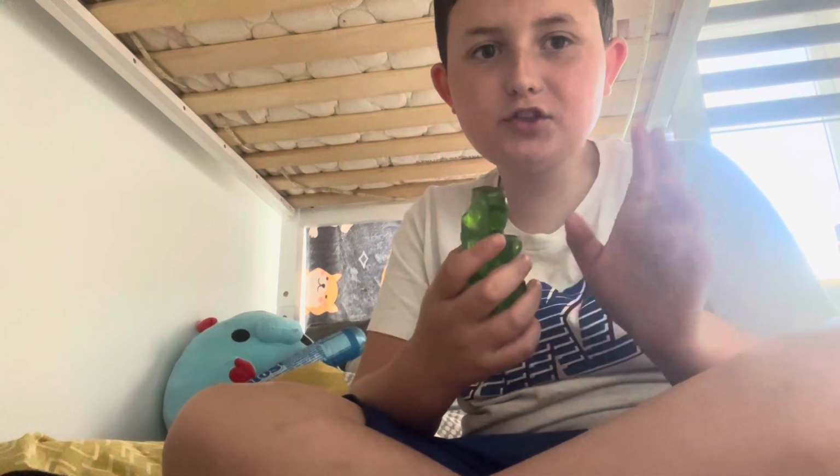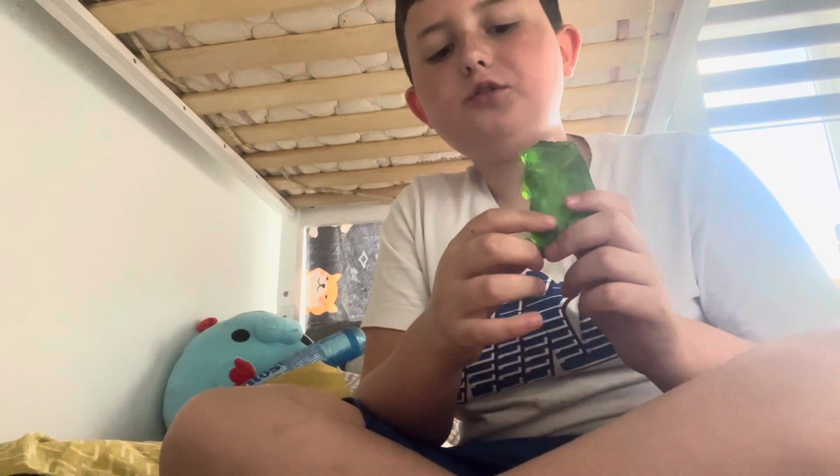Fire. 0 out of 10 for the smell. I don't really like the smell of this. 3, 2, 1. So good. But I do like the blueberry one better.